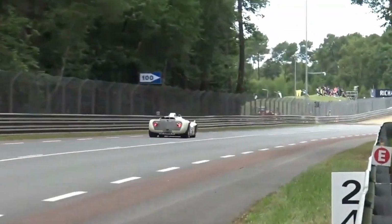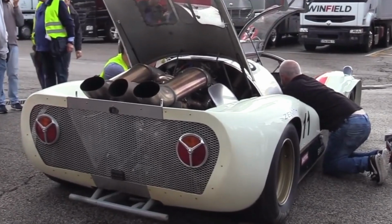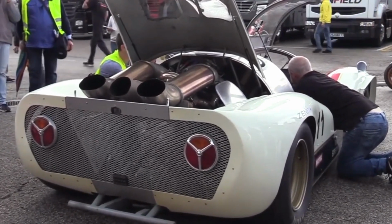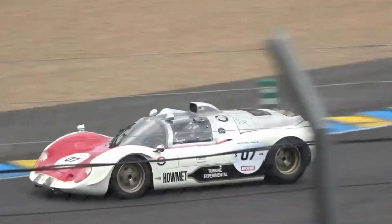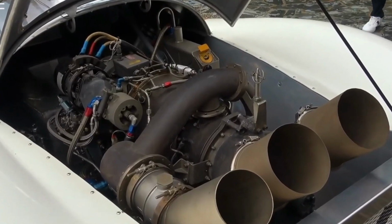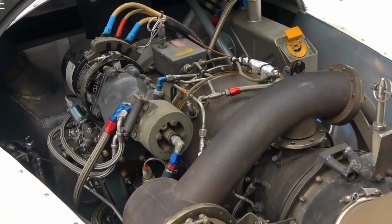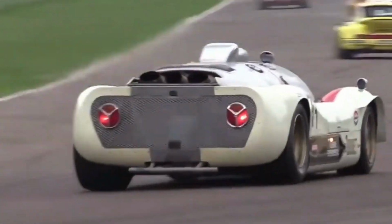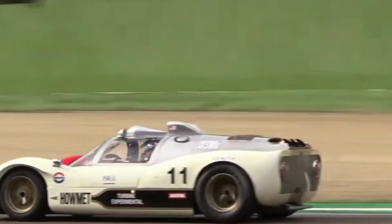One of the main advantages of a turbine engine is its simplicity. Turbines have far fewer moving parts than a traditional piston engine. This results in lower friction, smoother acceleration, and potentially higher reliability. It's also lighter for the amount of power it could generate, making it an intriguing choice for a race car that needed to balance power with weight.